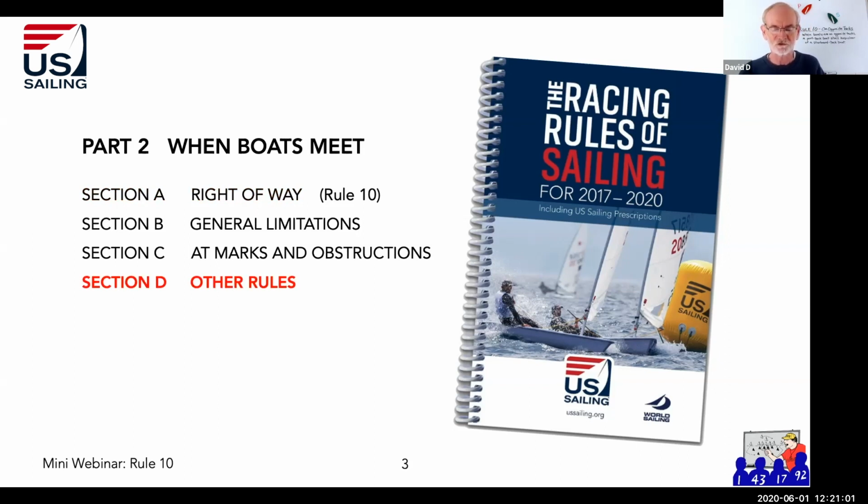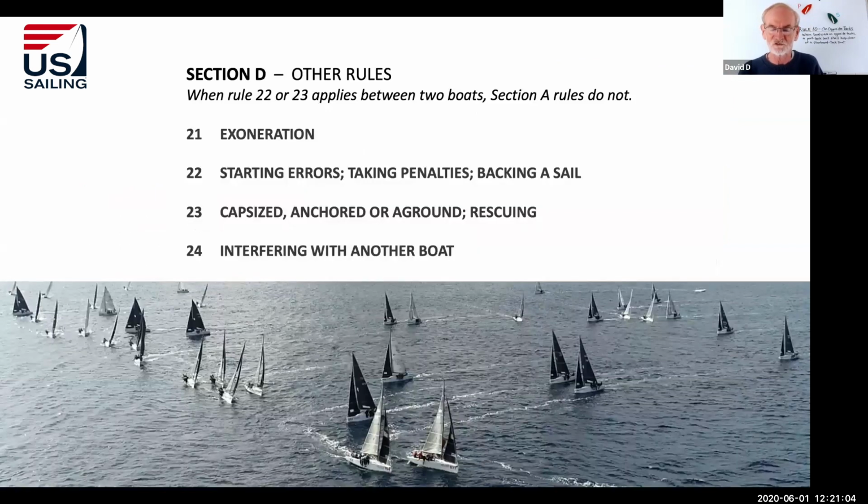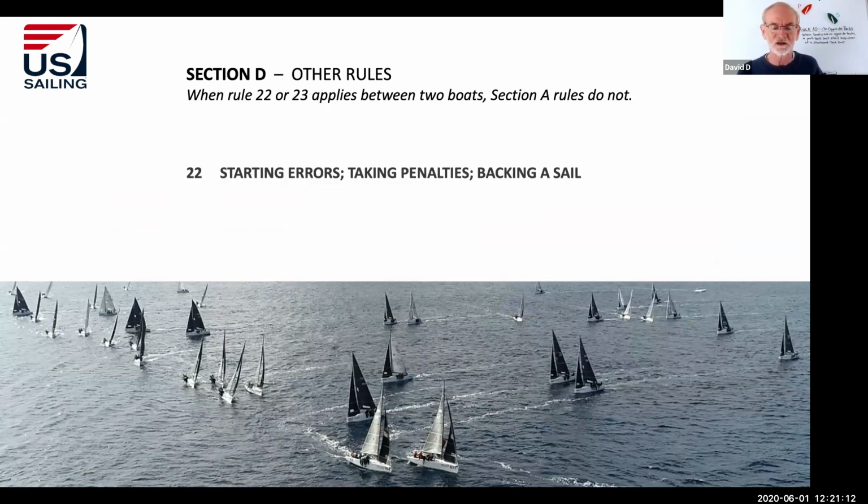And these are the rules that we're going to talk about today. In Section D, there are 4 rules, 21 through 24. The one that we're going to talk about is Rule 22, which is actually 3 rules combined into 1 rule, right? And Rule 22 contains those exceptions that are going to apply in some cases where a starboard boat has to keep clear of a port tack boat. Note that the preamble to Section D says, when Rule 22 applies between 2 boats, Section A rules do not. So when we talk about Rule 22, starting errors, taking penalties, backing a sail, when one of those rules applies between 2 boats, Rule 10, port starboard, does not apply.